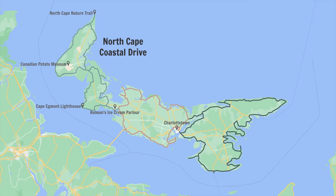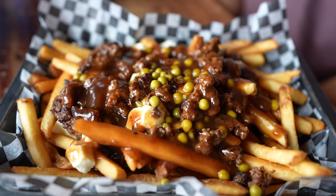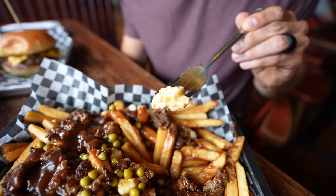We came to Backwoods Burger to not only get a burger, which is delicious, but more importantly, to get some fries. Not just regular French fries though, we got a special Prince Edward Island dish called Fries with the Works. Fries with the Works is basically like a twist on poutine. It's fries with gravy and beef and peas and some fried onions here. And it doesn't traditionally come with cheese curds, but you know, cheese curds takes everything up a notch, so we had to add some of those.